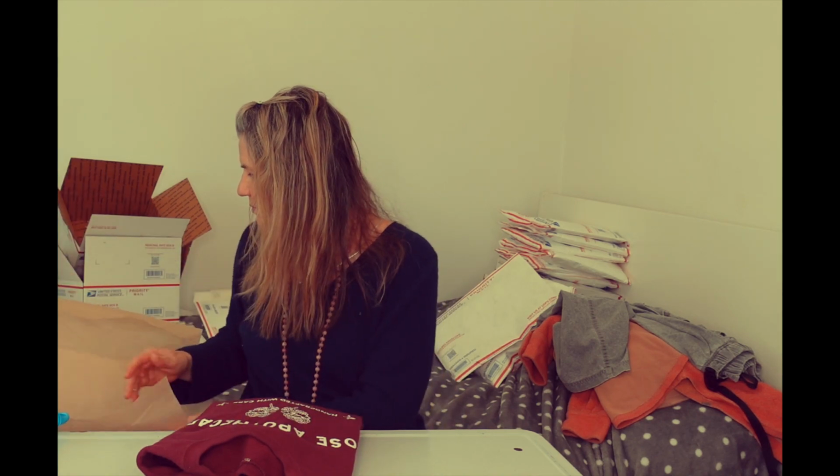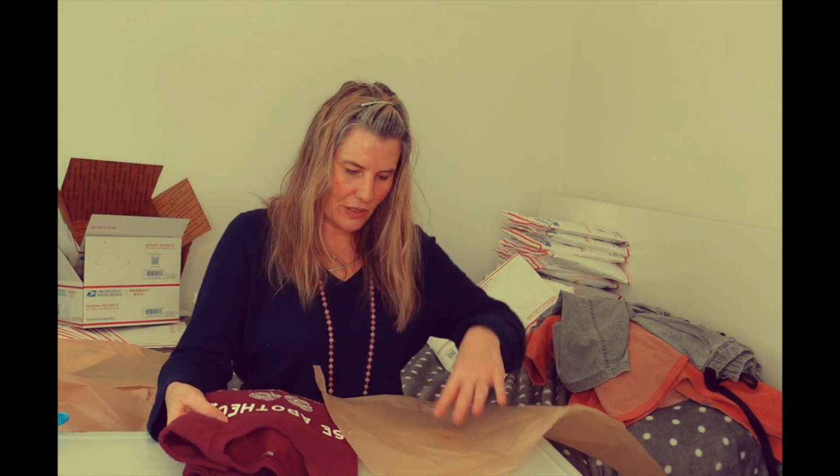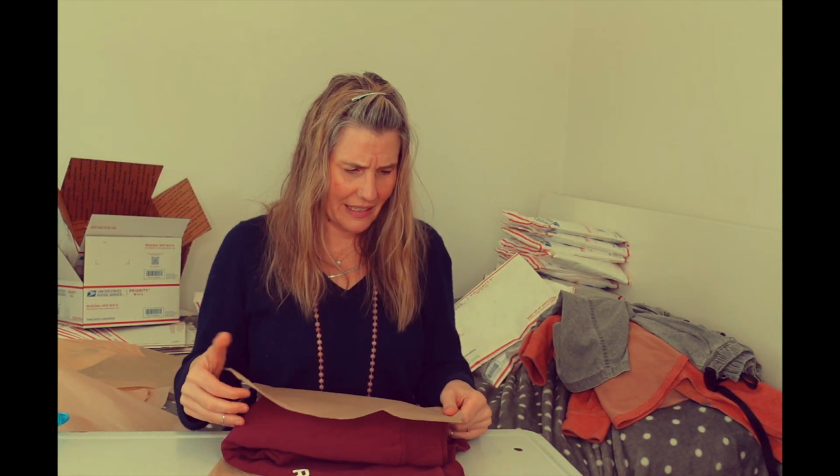I don't have any more of my big pieces of tissue paper, so I'm just going to wrap this a little bit oddly in this one that is a bit torn. I'm not really sure why.